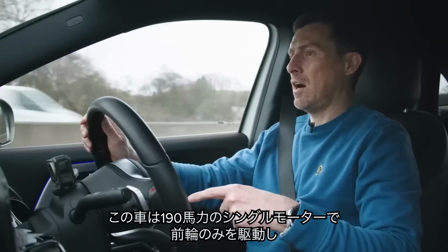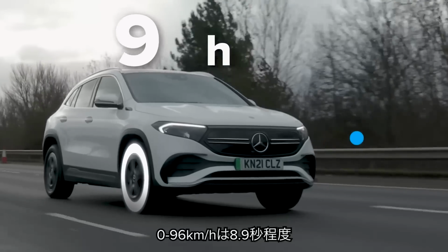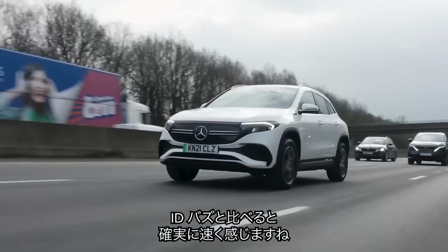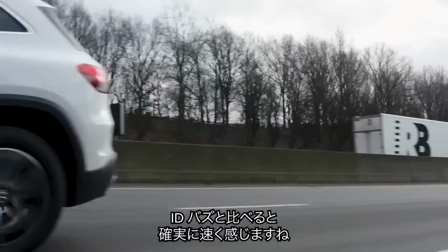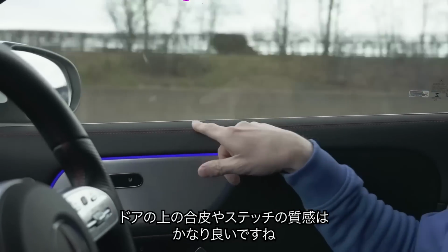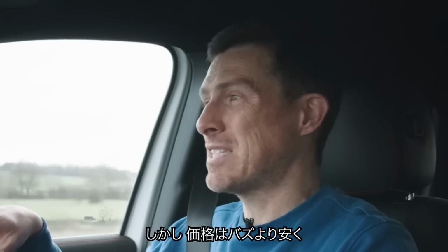Now I've jumped into the Mercedes EQA. This particular car has a single electric motor with 190 horsepower, driving the front wheels, and it's good for 0 to 60 in around 8 seconds. It definitely feels a little bit more nippy than the Volkswagen ID Buzz. I also think it feels a bit more expensive inside. We've got leatherette here on the door tops with stitching, which is all very nice. And the car is actually less expensive than the Buzz.